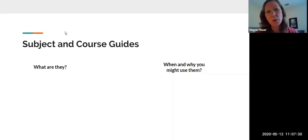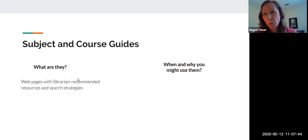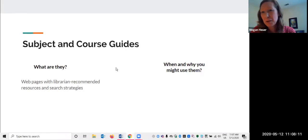Okay, so subject and course guides. In essence, librarians build what we call research guides, and they will have librarian-recommended resources and support for how to think about finding things. In essence, the library website is complicated, and finding information across the internet as well is complicated. And so we take specific topics and subjects and build a platform for students to be able to see what kind of information resources are available to me around this topic. And I'm going to show you a couple of examples here in a minute.